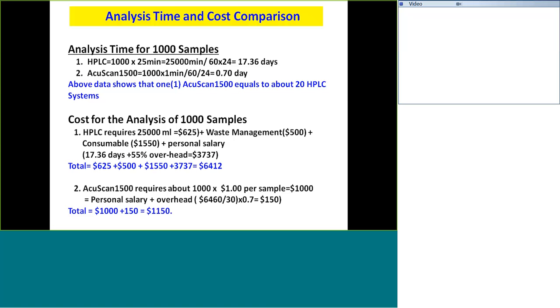But if HPLC is the method, then it'll be in deep trouble, because not only will they need 10,000 HPLC systems on the bench in the QC labs, but you also have to consume a lot of organic solvents, which are costly and cause a lot of environmental issues. If you look at the time for testing 1,000 tablets in 1 day, you cannot. Raman is the only way you could do it within 1 day.